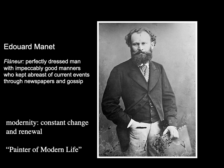This artist was Edouard Manet. Manet was a flaneur, an impeccably dressed man with perfect manners who kept abreast of current events and gossip. His day was spent mostly strolling the streets, observing the fleeting moments of modern life. By all accounts, he was witty, gregarious, and maybe because he was part of the bourgeoisie, he liked to shock the bourgeoisie, which he did with his monumental painting, Luncheon on the Grass.